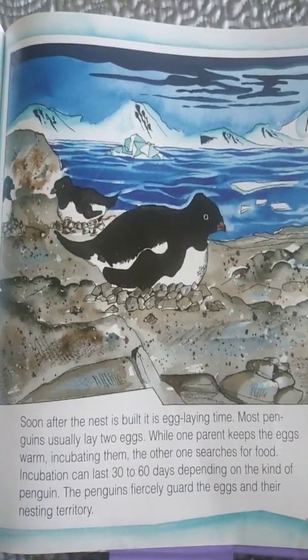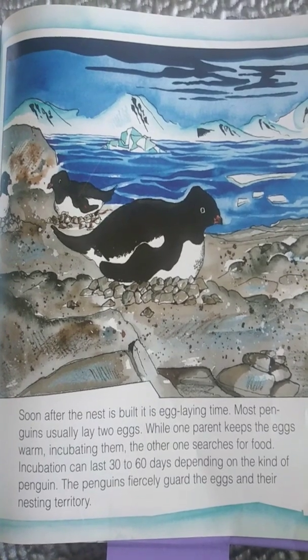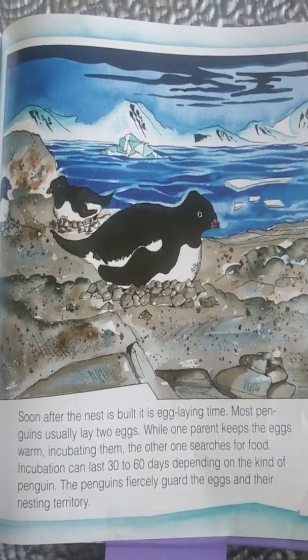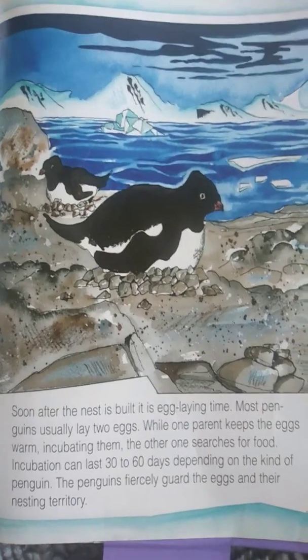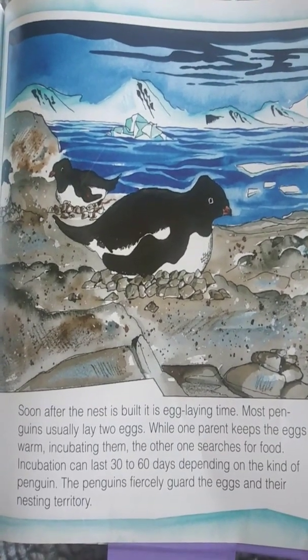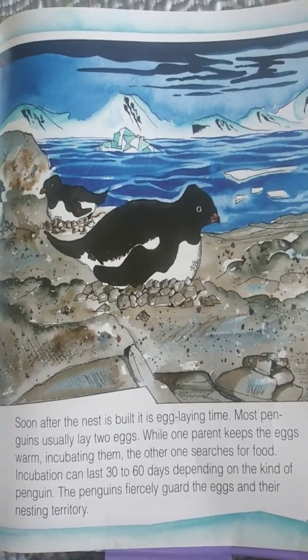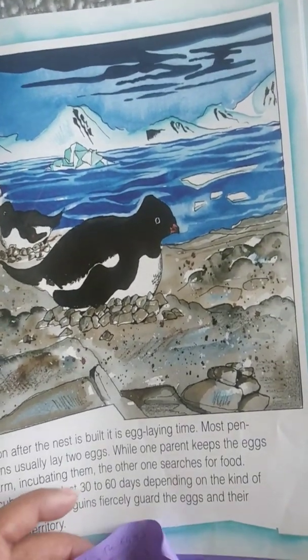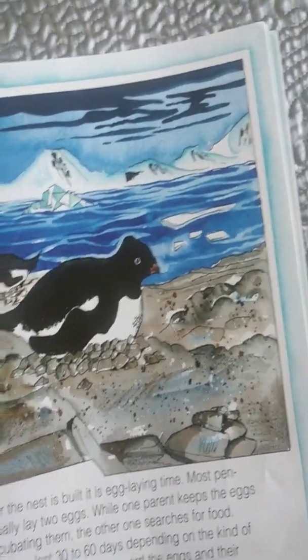Soon after the nest is built, it is egg laying time. Most penguins usually lay 2 eggs. While one parent keeps the eggs warm, incubating them, the other one searches for food. Incubation can last 30 to 60 days, depending on the kind of penguin. The penguins fiercely guard the eggs and their nesting territory. So remember that incubation means keeping the eggs warm.